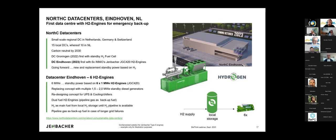Diesel is the typical backup solution for data centers. In this case, they use hydrogen engines. But hydrogen is stored locally, and there are limitations in storing hydrogen. So the engine can run maybe 1 hour on hydrogen. If the electricity interruption to the data center takes longer, the engine can switch smoothly to natural gas operation and continue providing backup power to the data center. Once the data center is connected to a hydrogen network, then this switch to natural gas is obsolete and the engine can continuously run on hydrogen backup.